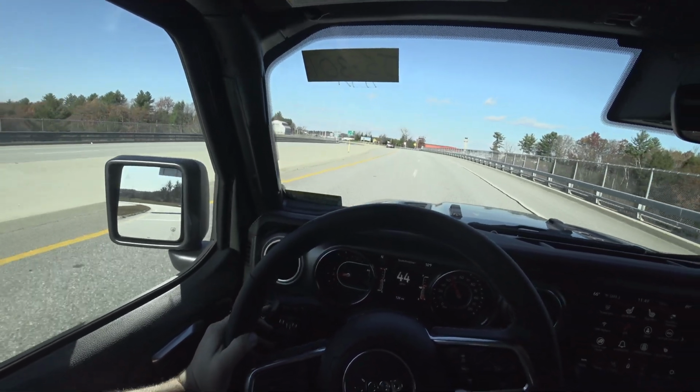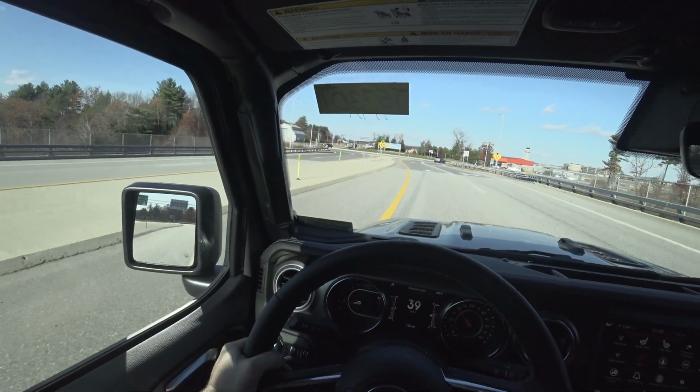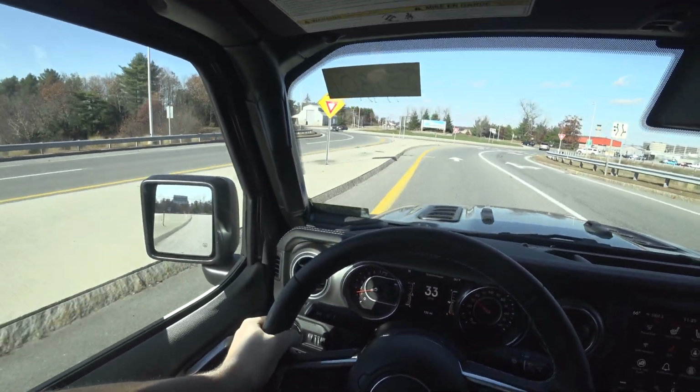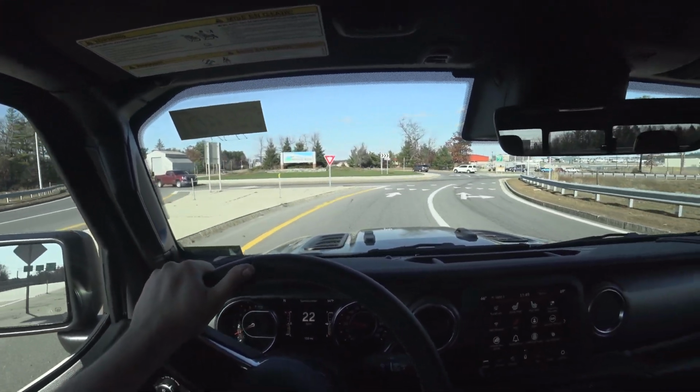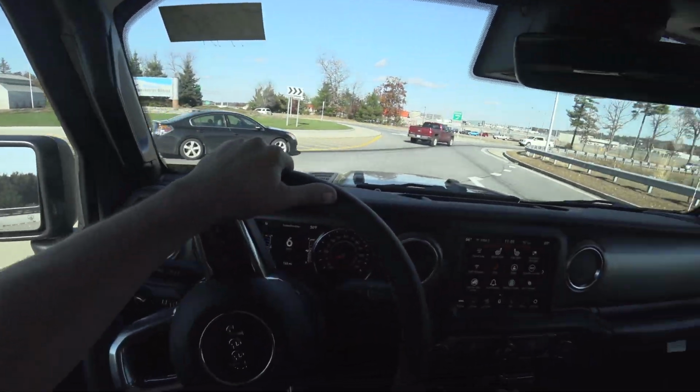I'm actually smiling a good amount. I've gotten a decent number of head turns with this, this is a really good spec. I love the dark brown leather. It goes great with the gray that's in there.